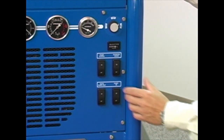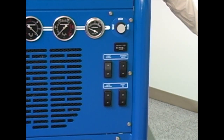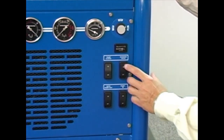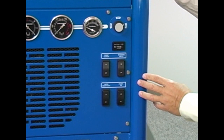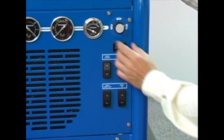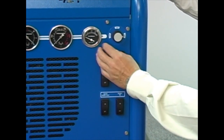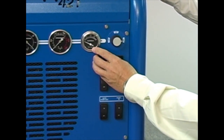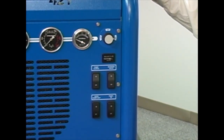Now on your Boxer 421, the first thing you're going to do is turn on your solution pump. That way you're going to get solution in movement. Then you're going to turn on your diverter valve, which sends the exhaust through your heat exchangers and starts heating. And you're going to adjust the temperature control here, for example at 230 degrees. Then you're going to be able to monitor that with your temperature gauge. That temperature will come up as you start your solution inflow.